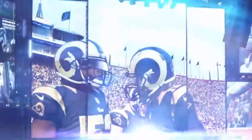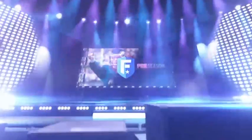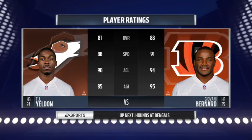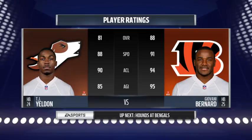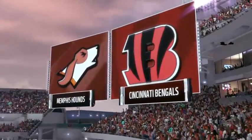Everyone. I'm Larry Ridley, and this is the NFL on EA Sports. We've got two running backs who are hoping for plenty of running lanes on the field today. It's the Hounds going up against the Bengals. And with that, we're off to the Queen City of Cincinnati and Paul Brown Stadium. We join our announcing team, Brandon Godden and Charles Davis.